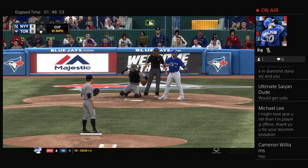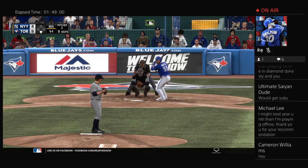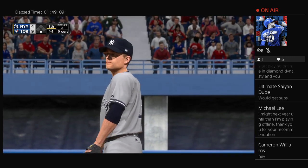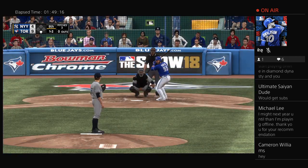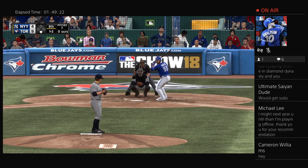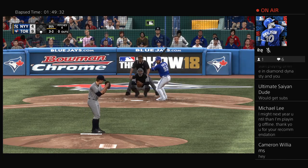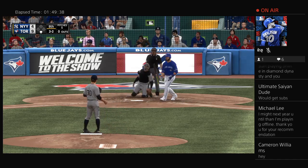And a pitch in the dirt as he lays off. It's 1-1. A 1-2 count to the Blue Jays signal caller. The 1-2 is a ball below the zone. The 2-2 fouled away.